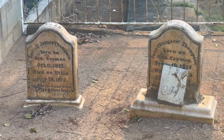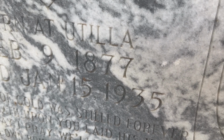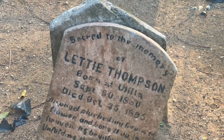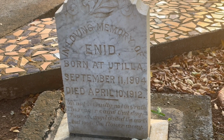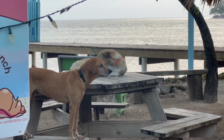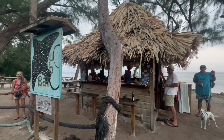One of the last stops of the day was up to the island cemetery. A lot of the families that live here to this day have been here since the 1700 and 1800s. And sure enough, we were able to find remarkably old tombstones. Cemeteries are a little sad, especially when you see someone who passed away young. But for some reason, sometimes I enjoy visiting for the historic aspect of them. Now we were off to have a sunset beer at this great beach bar.